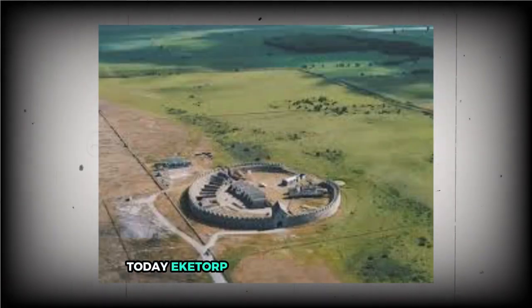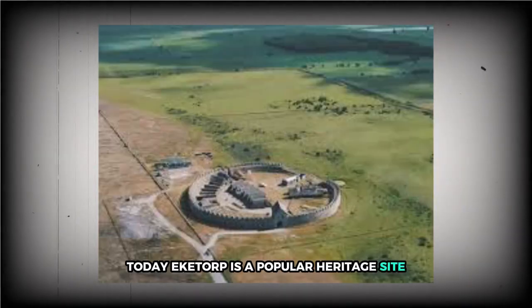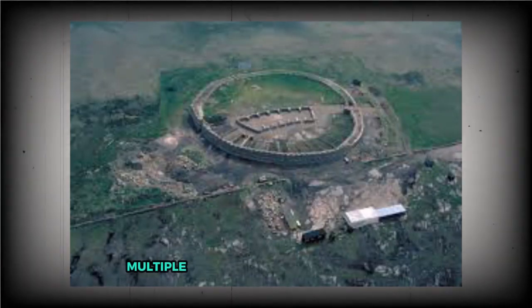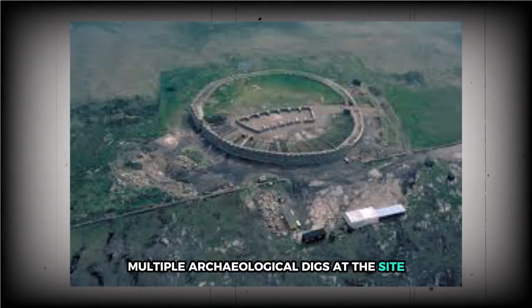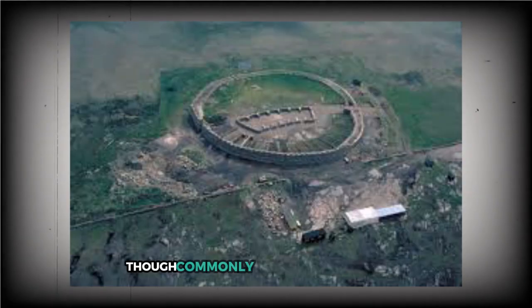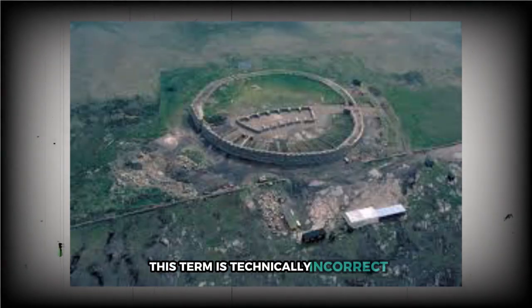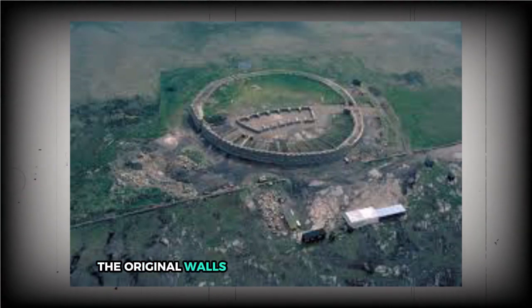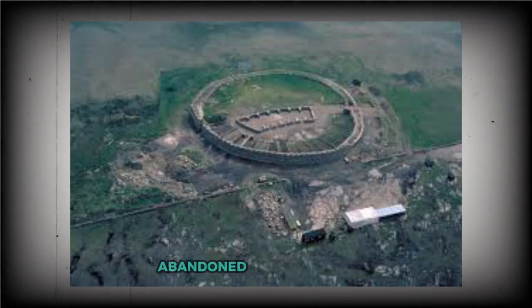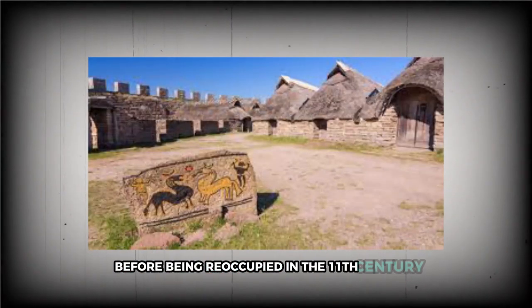Today, Eketorp is a popular heritage site, often used as a setting for medieval reenactments. Multiple archaeological digs at the site have yielded more than 24,000 artifacts. Though commonly called Eketorp Castle, this term is technically incorrect. The original walls date to the early 5th century, but the site was mysteriously abandoned in the 7th century before being reoccupied in the 11th century.